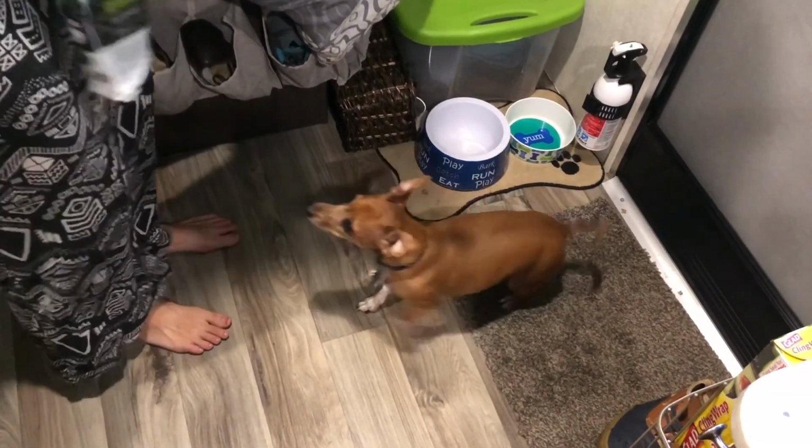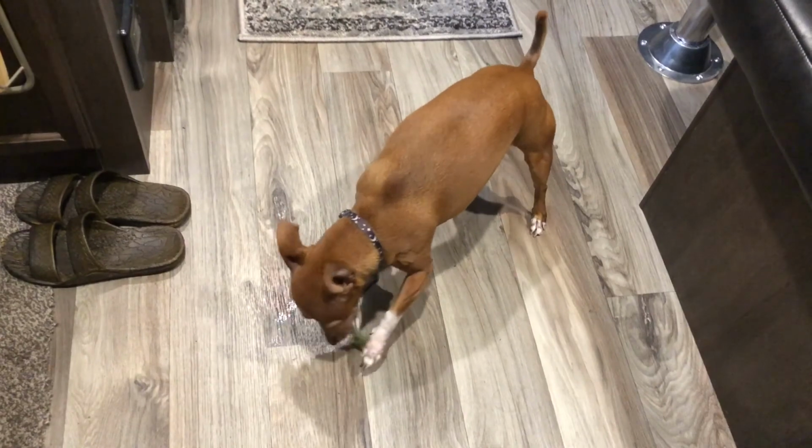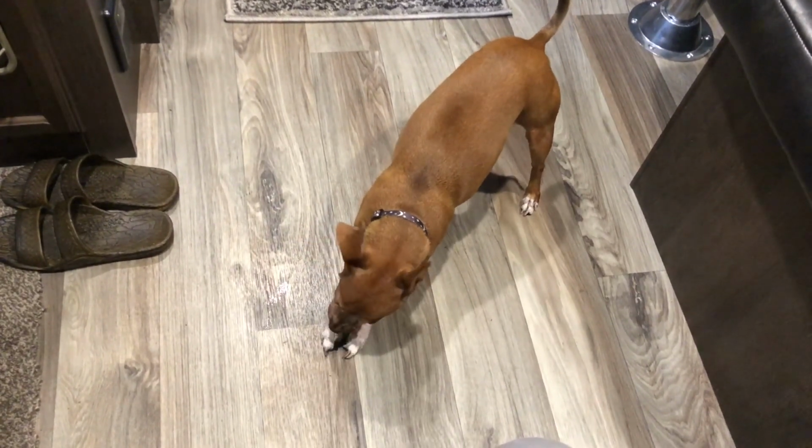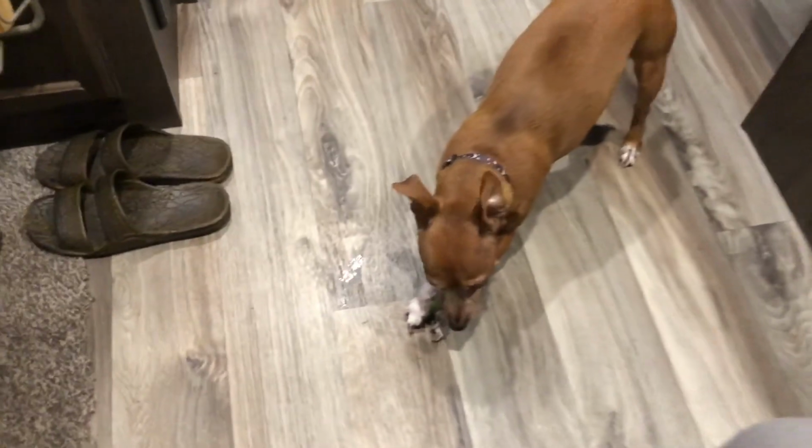Another one that she gets every day is some sort of teeth helping treat. We normally give her greenies. These ones are called minties, but she loves them because she loves minty things. She just, I don't know, she loves minty things. And, gosh, I can't hold these treats, can I?